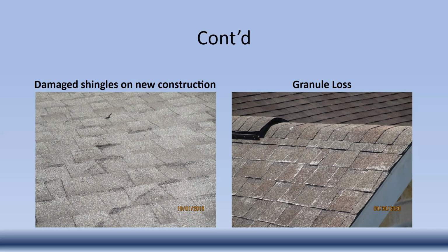And on that second photo, granule loss, the shiny parts that you're seeing and that ashy look, that's where you pretty much lost all of it. The granules are gone. So those black scuff marks on the new construction are eventually going to look like the ones on the other side. And when your shingles get like that, you need to be calling a roofer, because it's over. They're done. There's no more life to them.